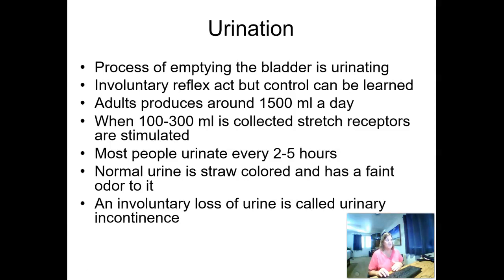An involuntary loss of urine is called urinary incontinence. And urinary incontinence, unfortunately, is one of the main reasons a person ends up in the nursing home. Many times when a person has a disability, their family tries to take care of them at home. But when that person starts becoming incontinent of bowel or bladder, sometimes families just don't know how to deal with it physically or emotionally anymore, but it is the number one reason people end up in a nursing home.